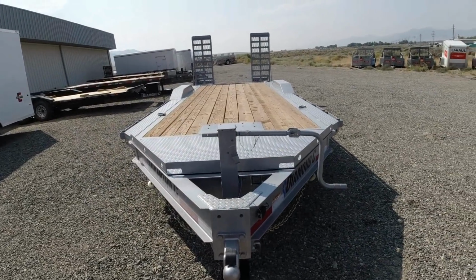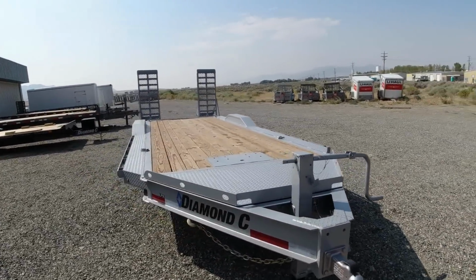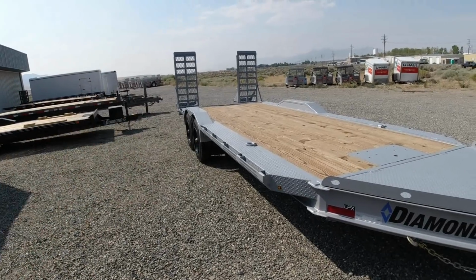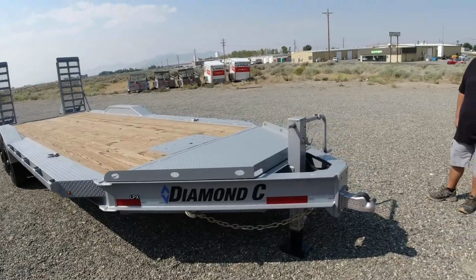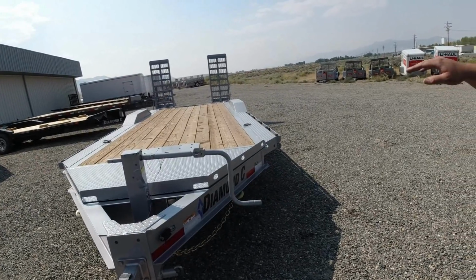I actually got one, it's going to be black, and it's going to be slightly different, a little bit longer, a little bit more aggressive. But to have one that you can haul a pickup on, if I wanted to haul a wide stance, front end truck or whatever, drive over fenders, 10K axles. So this is a 20K bumper pull trailer, 20-foot deck, and 18-foot wood deck, 2-foot dove.